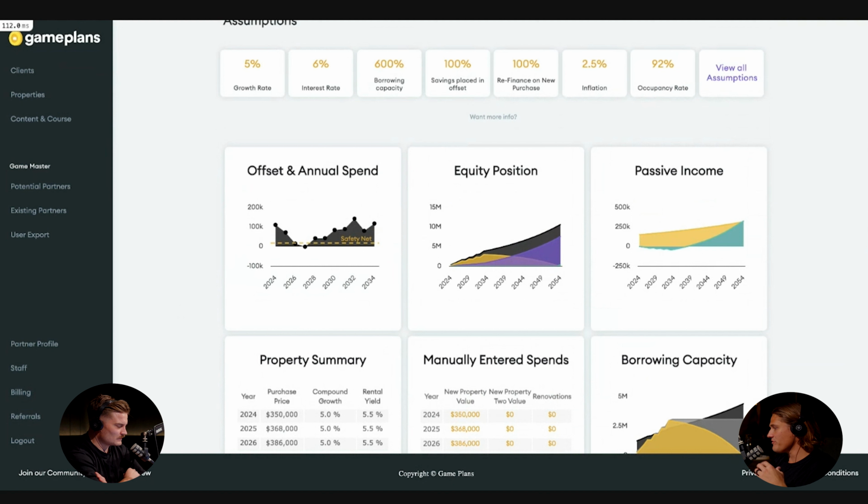We're going to refinance on our purchase as well, so we're extracting equity. We've got inflation at 2.5%, so I'll show you, with a 150K target, where that actually ends up going over the 30 years. And then an occupancy rate of 92% as well. What this means is we're going to allow for 4 weeks of the year without any rental income, even though it doesn't happen every year. Every 2 or 3 years you might have a tenant move out, and we've got 2 or 3 months worth of buffer just in case. Maybe there's some renos in there. Exactly. Okay, cool. I'm happy with those assumptions.